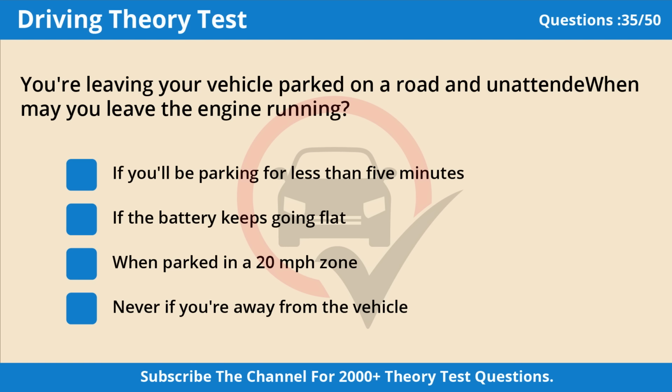Question 35. You're leaving your vehicle parked on a road and unattended. When may you leave the engine running? A. If you'll be parking for less than 5 minutes. B. If the battery keeps going flat. C. When parked in a 20 miles per hour zone. D. Never if you're away from the vehicle.